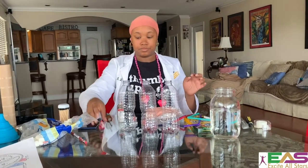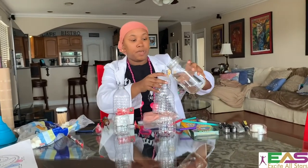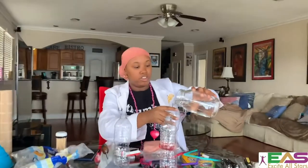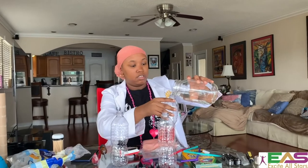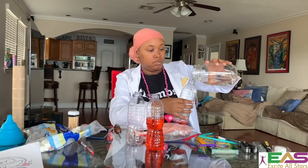Beautiful. And now I'm gonna pour a little water. Hopefully I don't make a mess. And you're gonna fill it up about halfway. There you go. You're only gonna fill up 2 of the bottles. Oh, there's the mess.